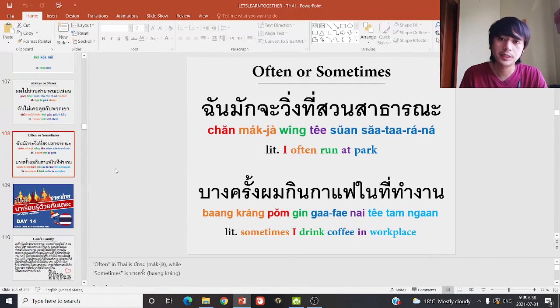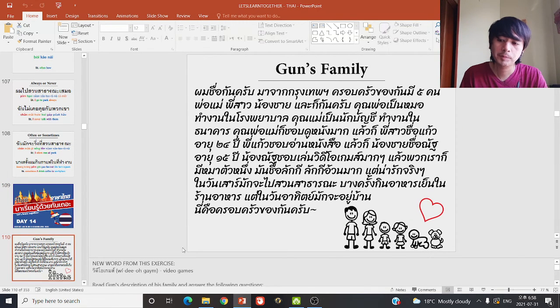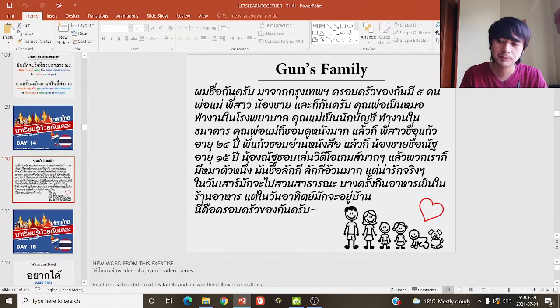So that's it for day 13. So let's move on to day 14. On day 14, we wrote a short paragraph about a family and the usual activities that families do. Here is an example. Well, we don't have to dwell on this because we already finished this exercise 2 days ago. We can move on to day 15.